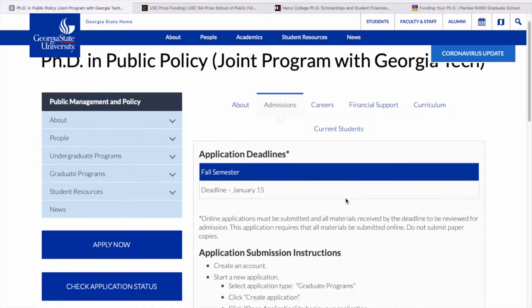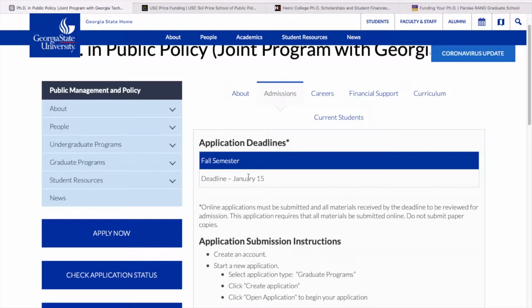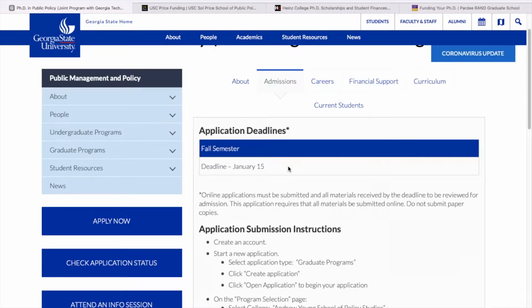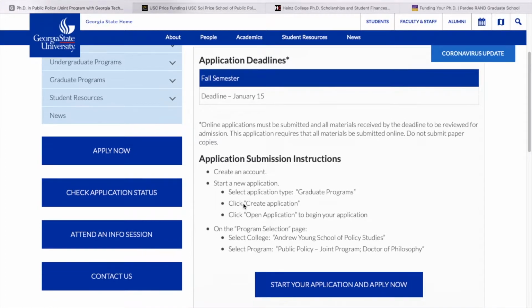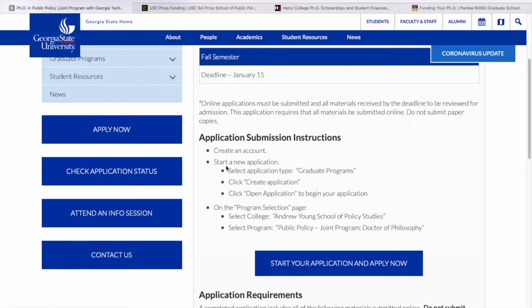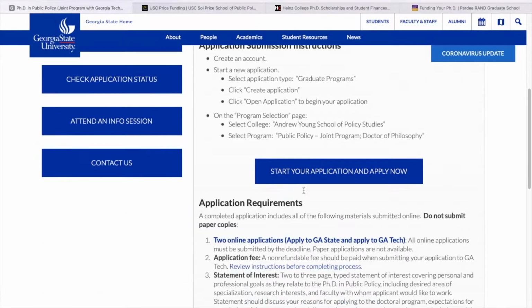So in regards to the admission, it says that their deadline for the fall semester is typically January 15th. It says that online applications must be submitted and all materials received by the deadline to be reviewed for admissions. It gives you some of the admission steps you need to do.